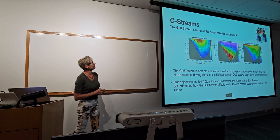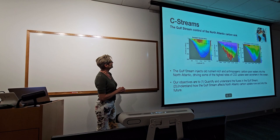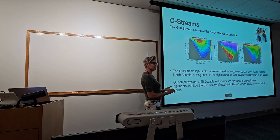And finally, SEA-STREAMS. SEA-STREAMS is also in the Florida Straits. And in SEA-STREAMS, the Beal Lab has teamed up with a group from the UK. They're interested in adding to our CPIES array so that we don't just get fluxes of temperature and salt, but we also get fluxes of nutrients and carbon.